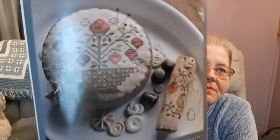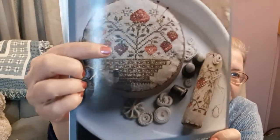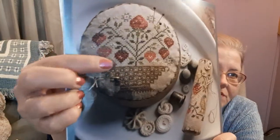Let's see. And the next thing that I have here, these aren't in any particular order, is Blackbird Design Sweet Summer Come Again. Sorry, flashing. This is what it looks like. I'm trying to get the thing up. So, okay, we'll go this way. I'm working on this one, as you know.